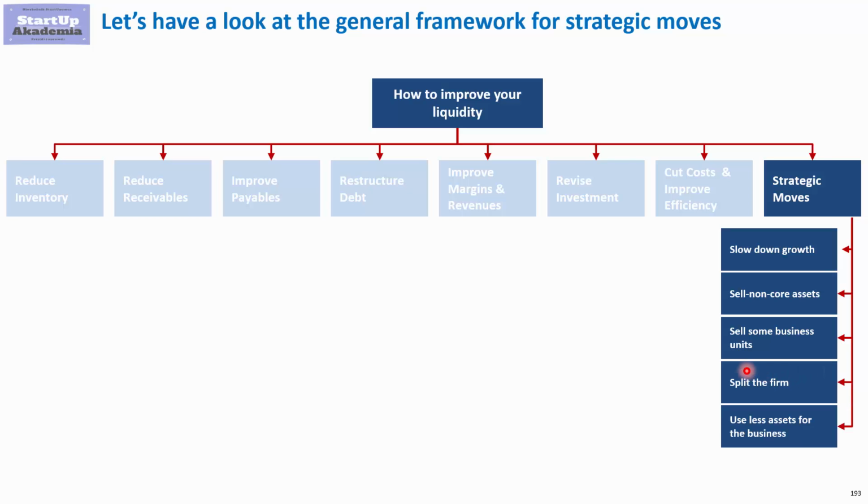And finally, you can obviously use less assets for the business. So this would require for you certain changes to the business models. We, to some extent, discuss them also in a revision of investment.